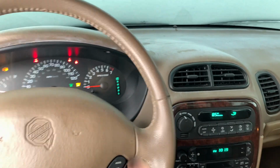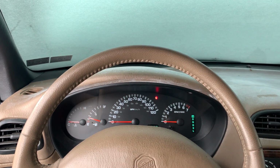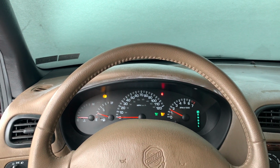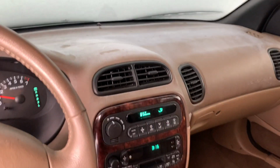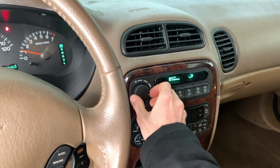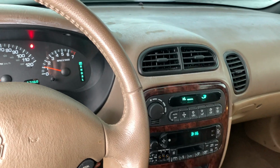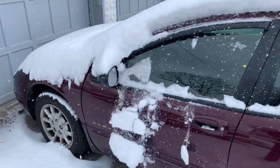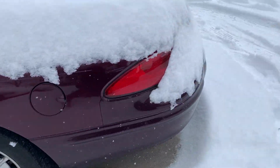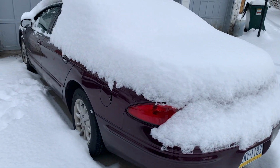All right, she's juiced up. Here goes nothing. Look at that. She runs like a dream. All right, let's get this heat turned up all the way. Defrost so we can heat this cabin up and get some more of this snow off. That was definitely a success.